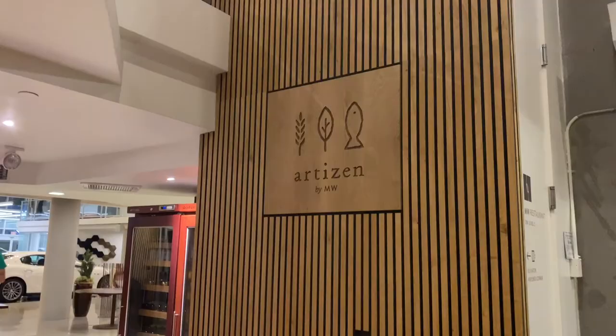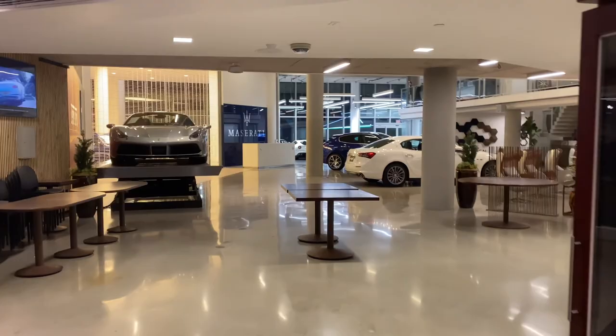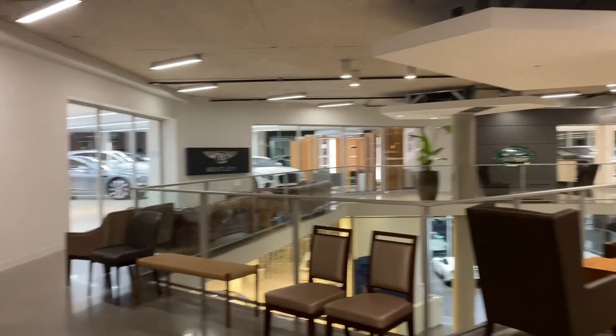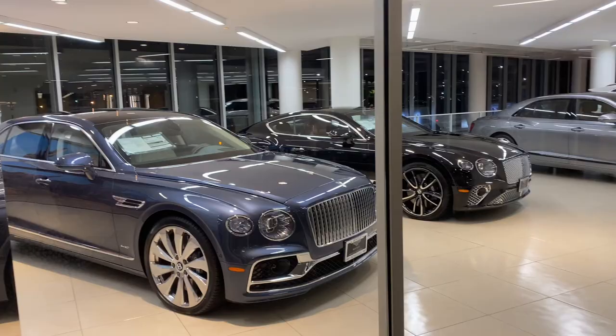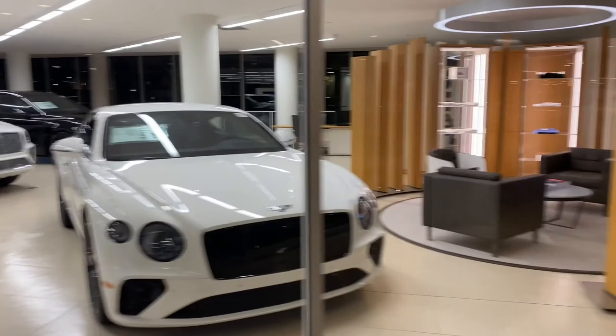So here we are at the MW. Getting my car. The restaurant is actually above this car dealership. This is so cool. More cars. As we're waiting for our table, just looking at these extremely luxurious cars. What an interesting location for a restaurant.